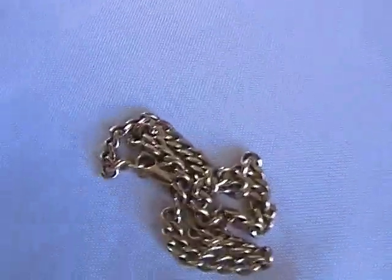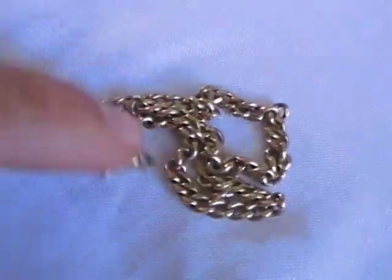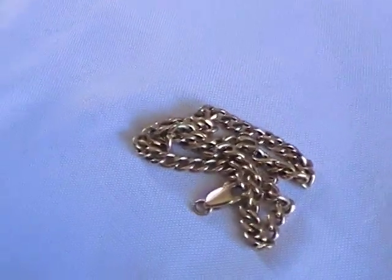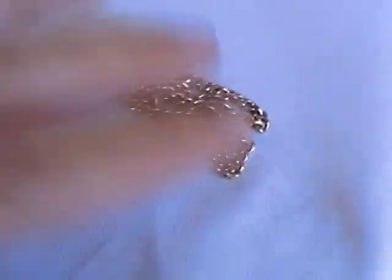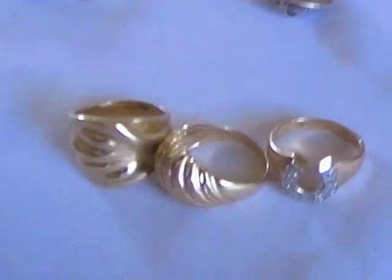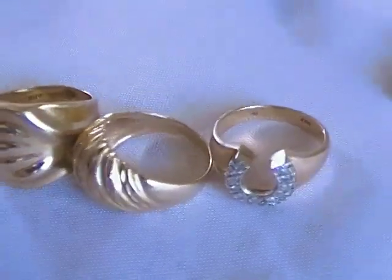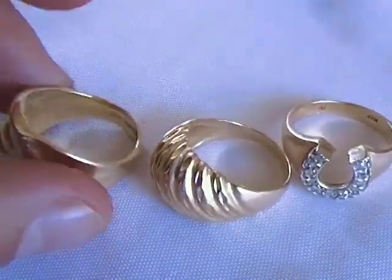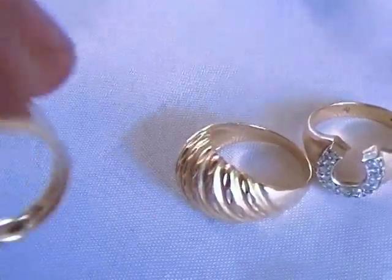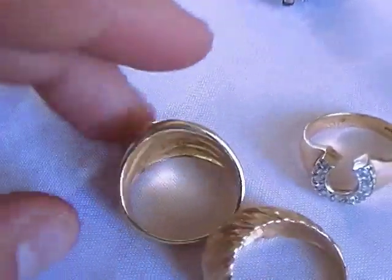I'll send that in with my lot that I'm going to send to a refinery, and we'll see what happens with that. But I'm pretty sure that's 8 karat gold. So that was a good score for 50 cents. I just thought it was silver. So sometimes weird stuff like that happens. But yeah, there's my real nice gold rings that I got all at one sale. 3 gold rings, 44 bucks. Not bad. And I tested these, obviously, and they're all good.